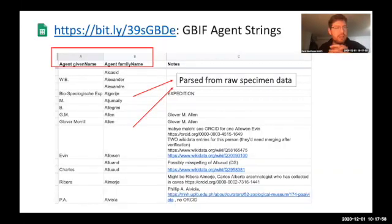So here is the first view of one of the spreadsheets that we're going to share with you today. Here is the dirty list of all of the agents that we've lifted from GBIF in those two families of bats. And we've given the title of these columns agent given name or agent family name. And those have emerged from having parsed the raw specimen data from GBIF.